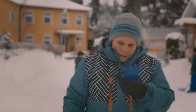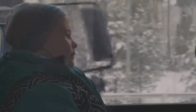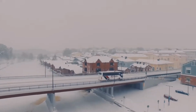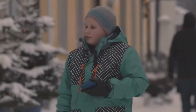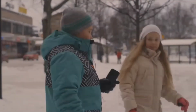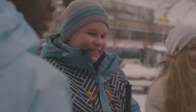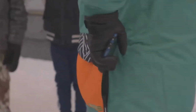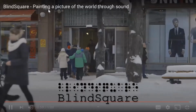Address is 5 Mill Street, Porvoo. Turn right on Alexander Street. Bus 5 is arriving. Next stop, Town Square. Turn left on Well Street. Continue straight on. Destination 100 feet at 11 o'clock. Painting a picture of the world through sound. You arrived at Porvoo Mall. The world's most popular GPS app developed for the blind. Blind Square.